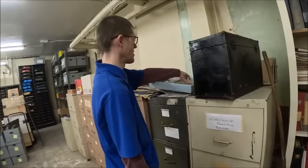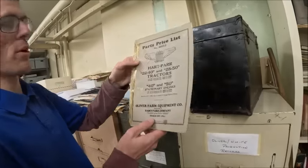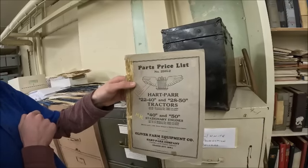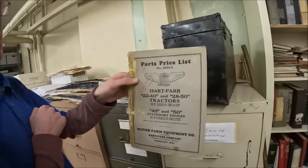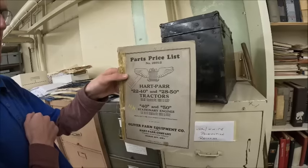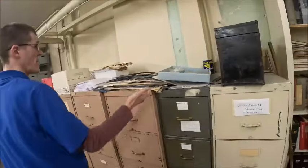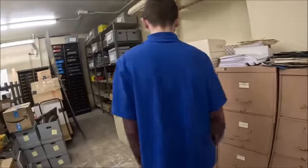This is around because it's kind of neat. This is the cover to a Hart Parr manual, but it has Charles Parr's signature on it. No kidding. Yep. I don't know what happened to the rest of the manual, but this has been here for a while. That's just kind of neat. I don't know why it's in that box. This has all just kind of looked that way ever since I was hired.